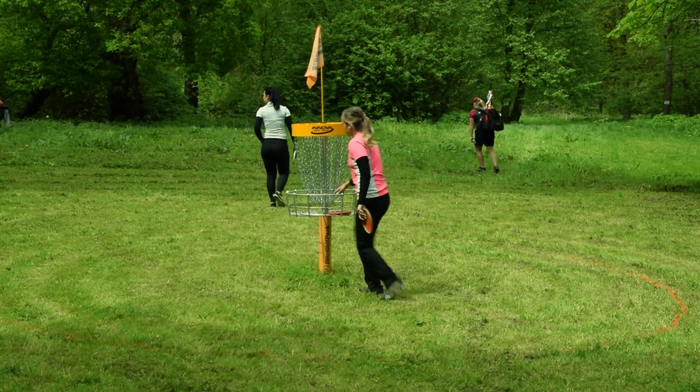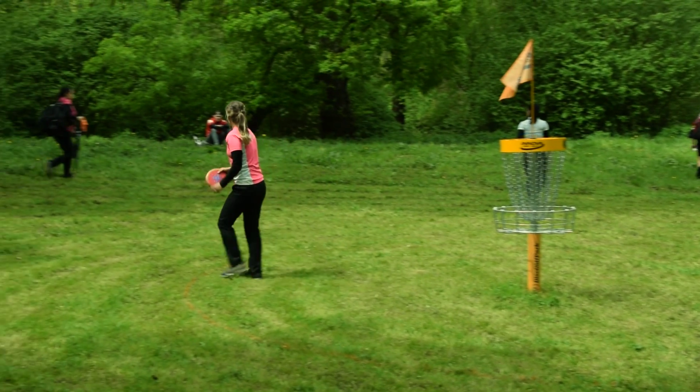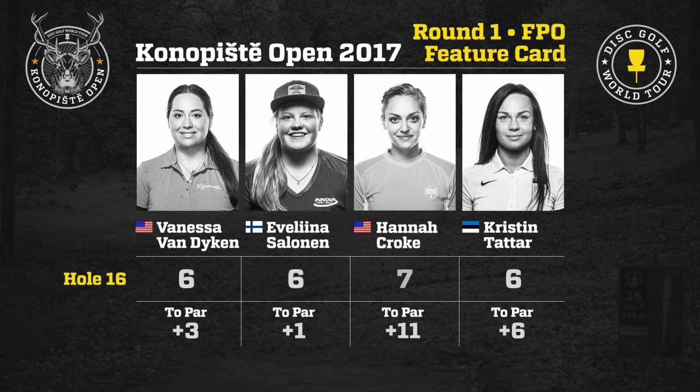As the ladies finish up on hole number 16, the long par 5. Yourself, Eveliina, and Kristin carding bogeys. Hannah with a double bogey.